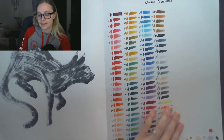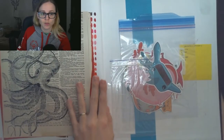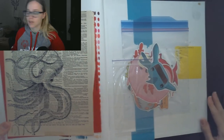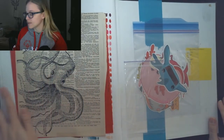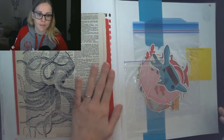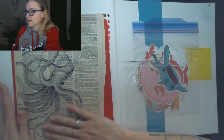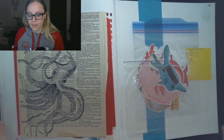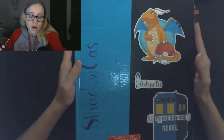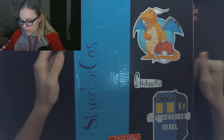But yeah, that's it, guys. That is my sketchbook tour. I taped in some Ziploc bags so I can have spare stickers, and then this is a piece of art that I got off of Etsy a few years ago. I didn't want to toss it, but I didn't really have anywhere else to put it, so I taped it in the back of the sketchbook. But yeah, that is this big, thick sketchbook. Like I said, it's an Art Alternative 600-page sketchbook.